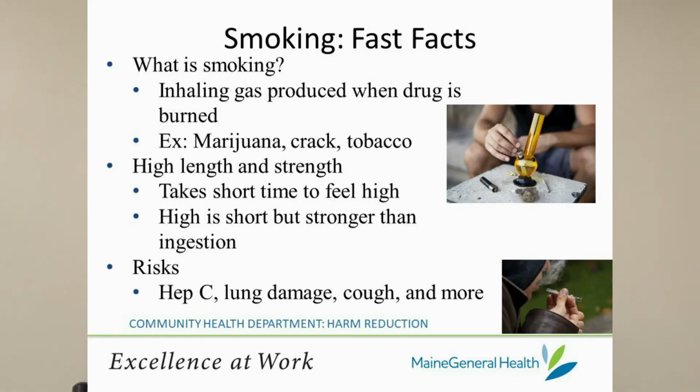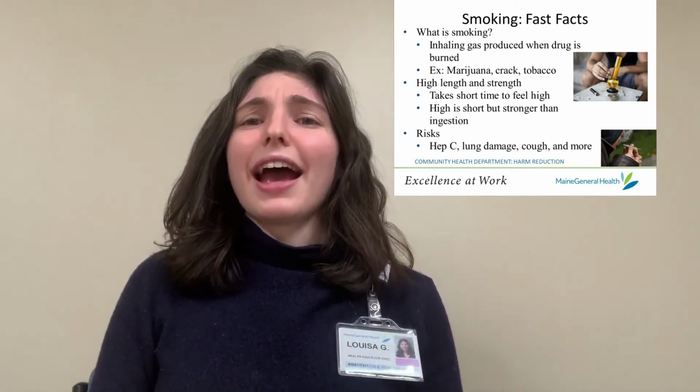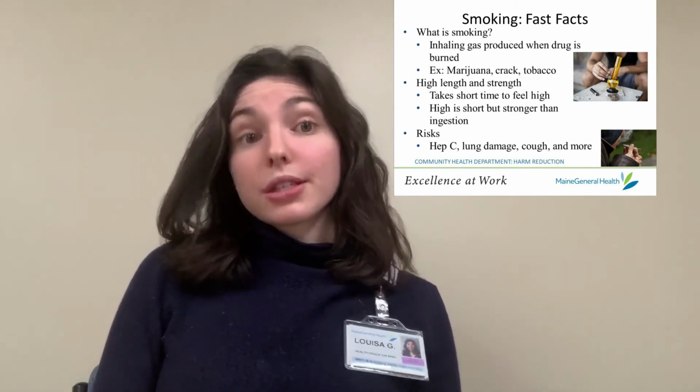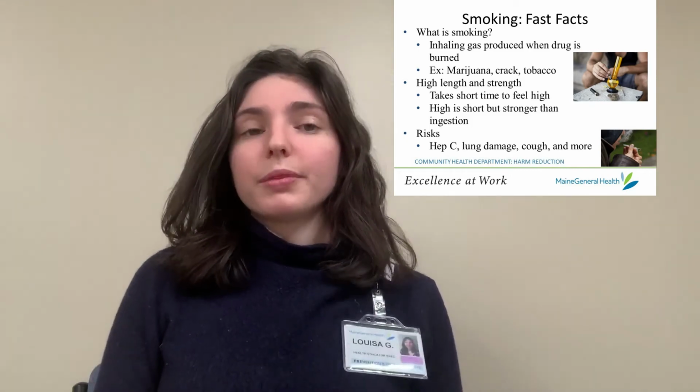Smoking is when you burn a substance and inhale the gas that the smoke produces. This is usually how people consume drugs like marijuana, crack cocaine, and tobacco. Just like with snorting, you'll feel a pretty quick and intense high after you smoke. Some risks associated with smoking are hep C, lung damage, cough, and more.